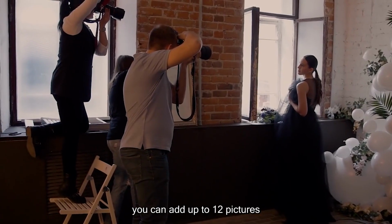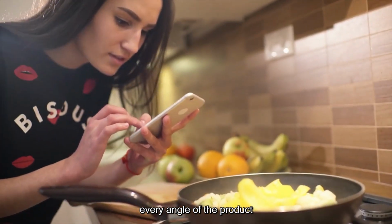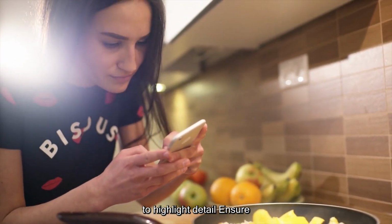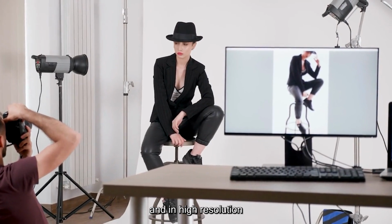On that note, you can add up to 12 pictures to your eBay listing. Take plenty to show every angle of the product and snap close-ups to highlight detail. Ensure your photos are clear, with a plain backdrop, no shadows, and in high resolution.